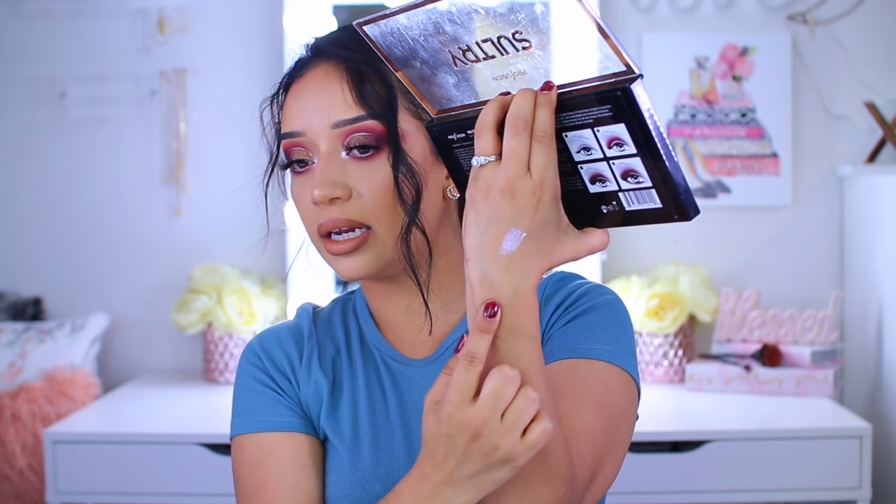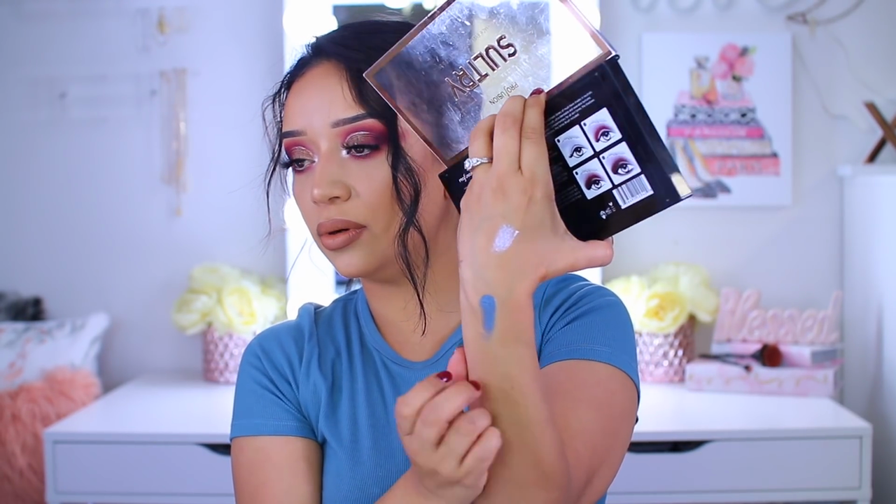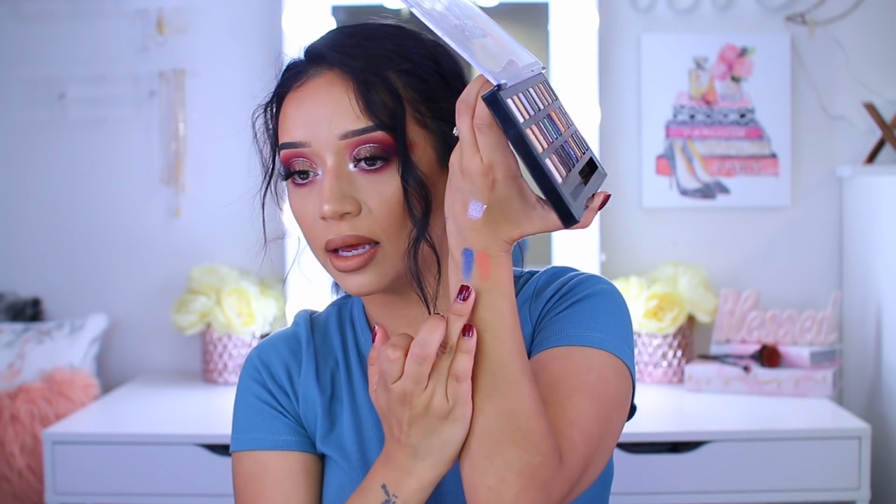Oh my god, this color is just absolutely gorgeous. Look at that. It is such an intense blue. Oh, it really matches my shirt spot on. The oranges on this palette, girl, mira, pigments galore. The purple one, Nimble, look, I mean, look at that.